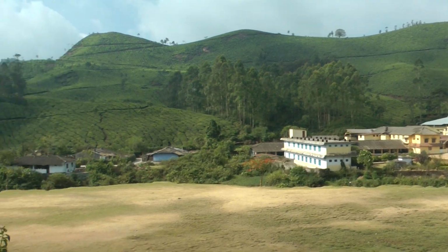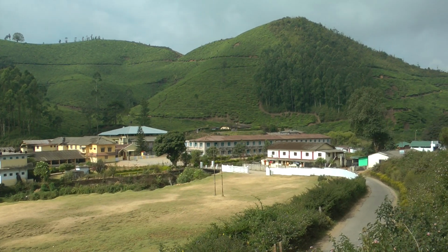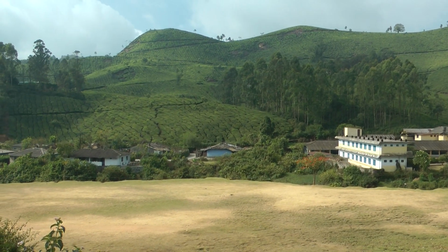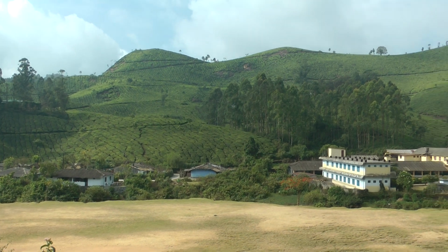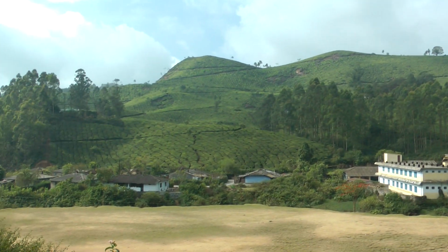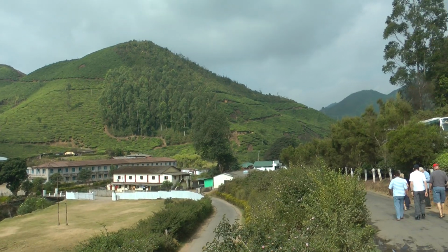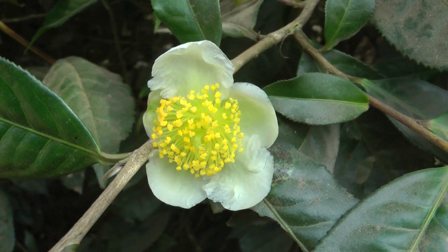So today we've come to this tea museum, which is essentially for tourists. Tuk-tuks everywhere. You can see the pathways in amongst the tea there where the pickers go and pick it. It covers mile after mile, acre after acre. This is the tea flower, the flower of the tea plant. It is in fact a camellia.